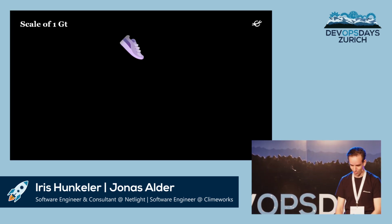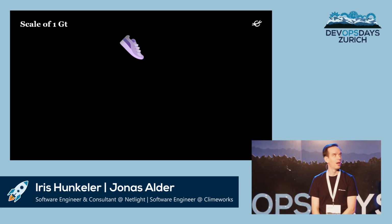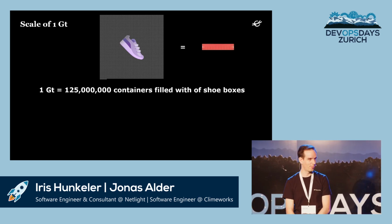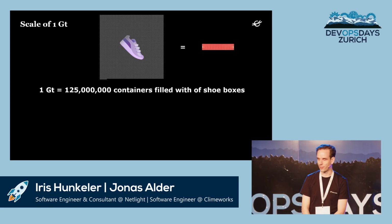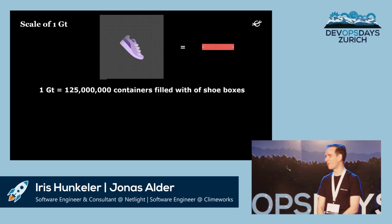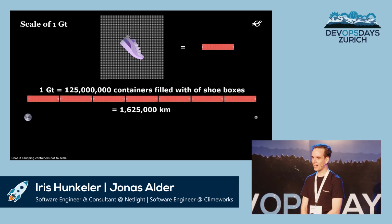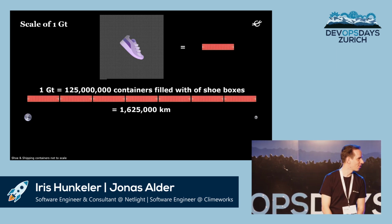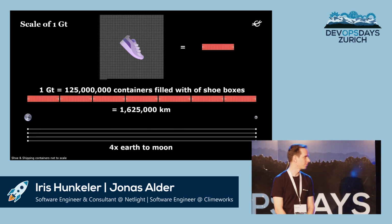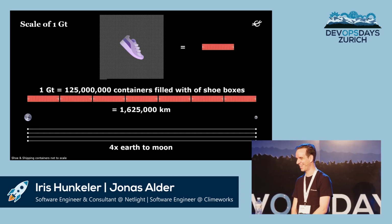So if you take the shoes that I'm wearing right now and put them in a box, they're about 1 kilogram. And if you fill a full-size shipping container with those, there are about 8,000 shoe boxes in that container. So that's about 8 tons. So we will need about 125 million shipping containers to put in a gigaton of shoes. If we stack them end on end, they would reach from the Earth to the Moon 4 times over. And the Earth and the Moon are actually to scale on this chart, and also distance. The rest not really, obviously.